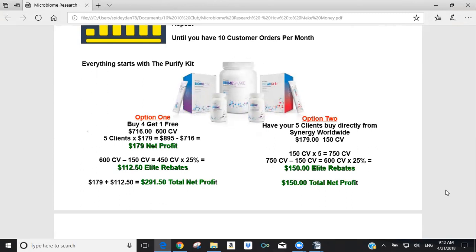Or you've reimbursed yourself your initial investment. And so that initial investment is there for you to reinvest. And in that process, you created $179 in net profit because you have 1 free kit that you sell for $179. In addition, you created 600 CV of volume.